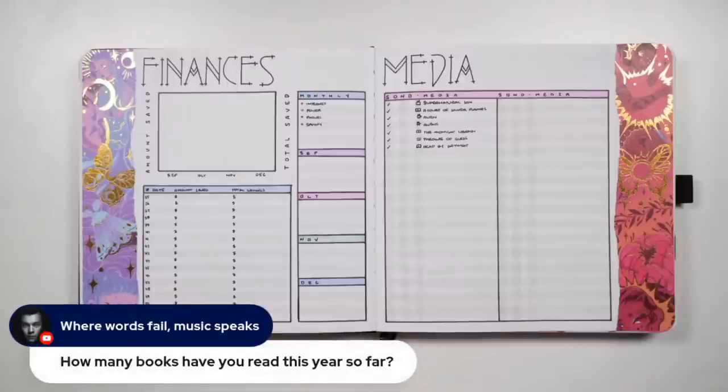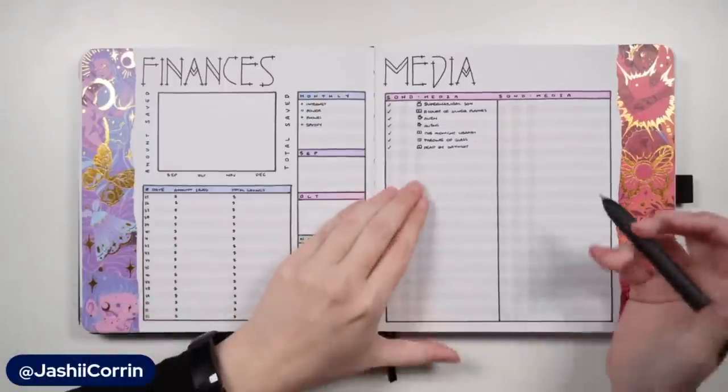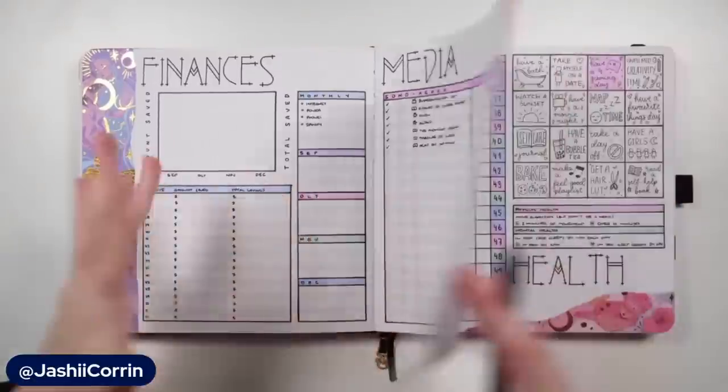Good question. How many books have you read this year so far? We will be able to look at that once we get into my reading journal. But I will come back to your question because I can't remember the actual number. More than 10, less than 20, probably. So, media, don't have anything else to add to that one.